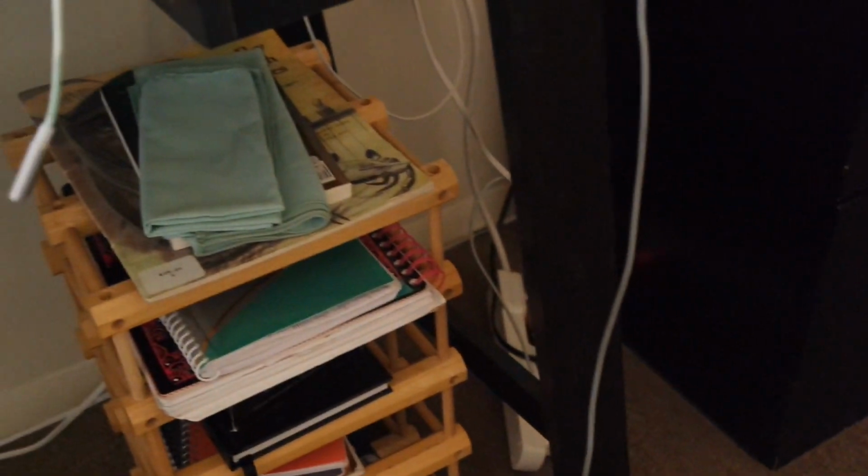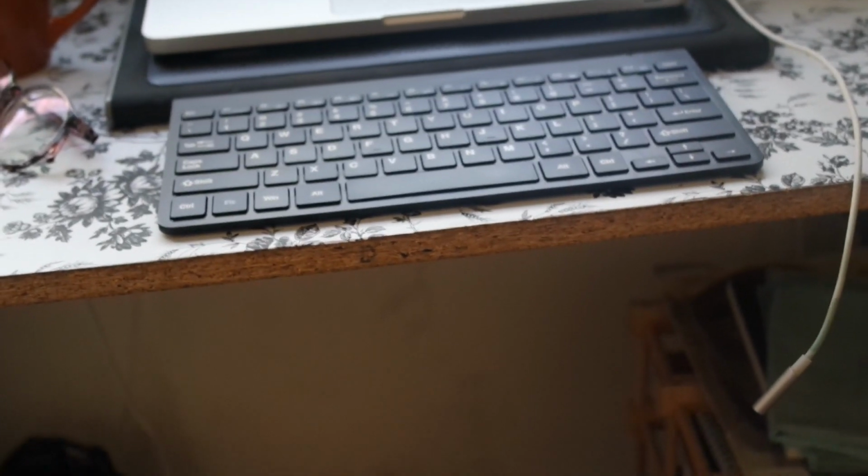Then we have my desk. I've had this desk for a long time. It came from Walmart. It was cheap, $40. It's made out of that cheap wood. I don't know what they call it. And there used to be a drawer there, but as you can see, I removed it. The drawer was cheaply constructed. The bottom of the drawer would never stay flat, so the drawer is actually under my bed somewhere. I need to just throw it away because it doesn't work.